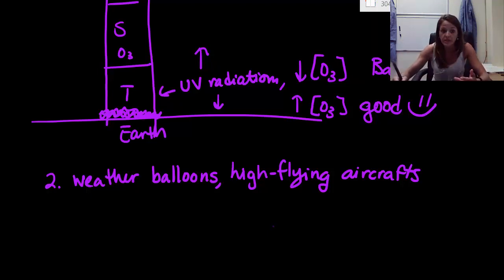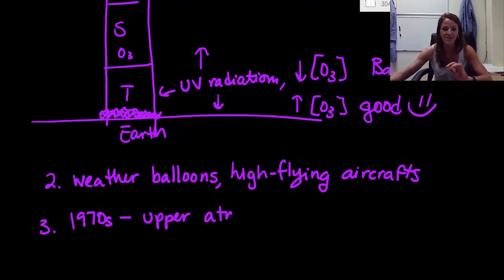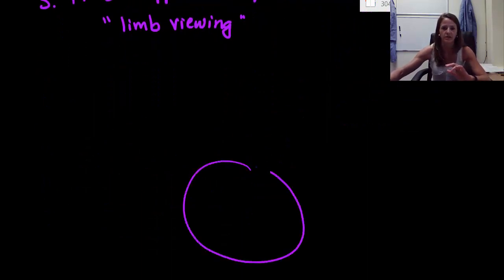And so what was really cool was that in the 1970s, when we started to really get a grasp on space travel, we started doing measurements from the upper atmosphere. And this is just so cool. So we have this thing called limb viewing. Limb viewing is not really clear if I just told you the phrase, but essentially what it is, you have planet Earth like this. Okay, so here's Earth, and here's some kind of spacecraft. I don't know how to draw a spacecraft, so we're just going to draw a box with a smile in it. So we've got people flying around, and there's spacecraft.